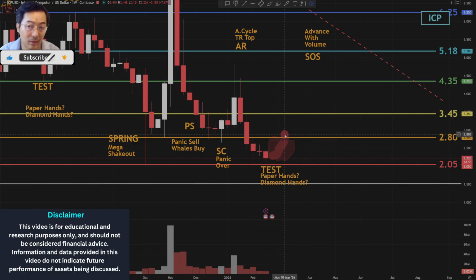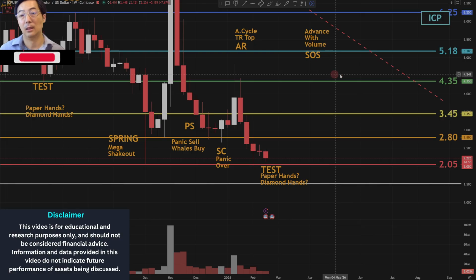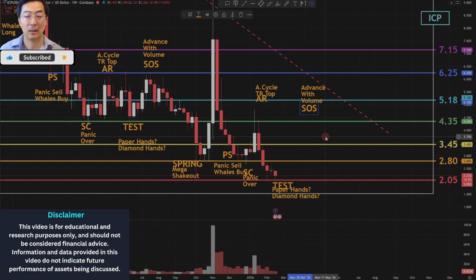If positive news comes in, of course, we can aim to see the confirmation I've been talking about for weeks, the sign of strength, meaning sustained price climb combined with higher than average volume, re-challenging the range between 4.35 to 5.18. That's the confirmation we need that the market is once again ready or warming up to another risk on period. It's not that easy, may not be early, but that's the sign we need to get.